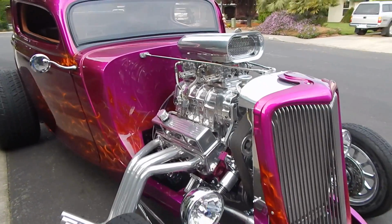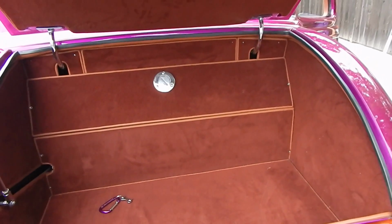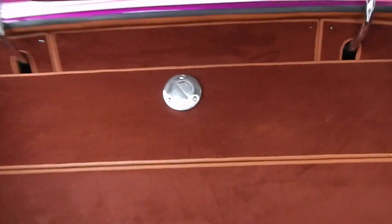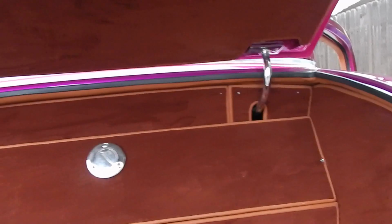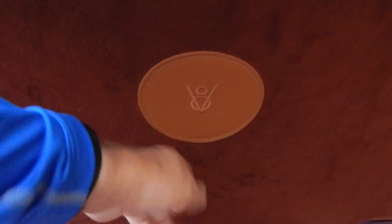Trunk and share the trunk with you. The level of the upholstery in this extends all the way into the trunk. It is very nice, very nicely done. This is the key for the fuel door right here. The hinges are chrome. There's a suede leather V8 emblem on the deck lid here.